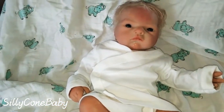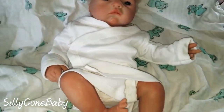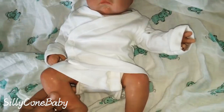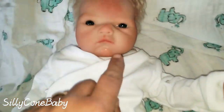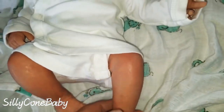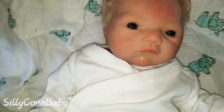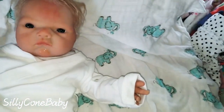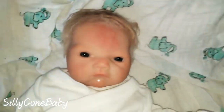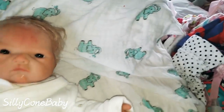So one thing you want to do when you have a silicone baby is you want to powder it because it gets shiny. And he's a good example, as you can see on his legs and always on his chin. So when they're not matted very well, they're going to get shiny. So I'm just going to pour a little bit of baby powder out. Oh, let me make a point. You have to use the cornstarch baby powder. You do not want to use talc. No talc.